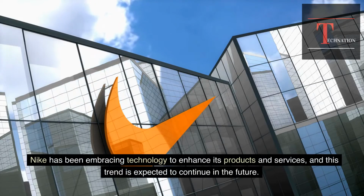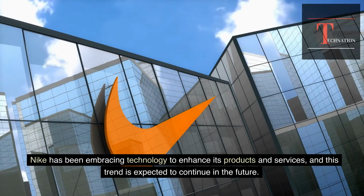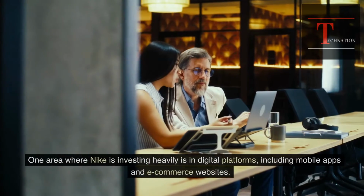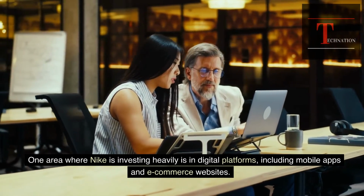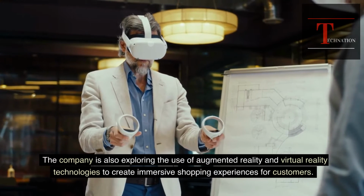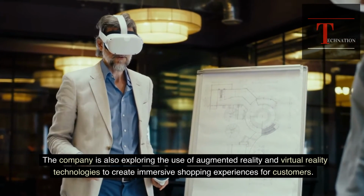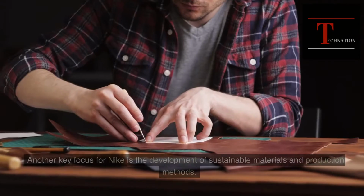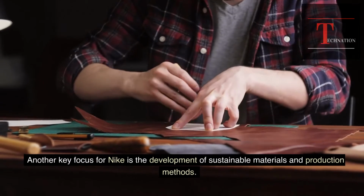Nike has been embracing technology to enhance its products and services, and this trend is expected to continue in the future. One area where Nike is investing heavily is in digital platforms, including mobile apps and e-commerce websites. The company is also exploring the use of augmented reality and virtual reality technologies to create immersive shopping experiences for customers.